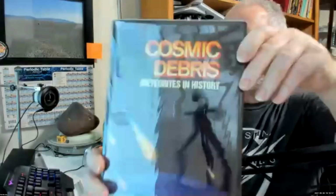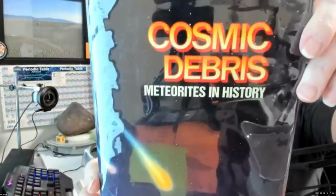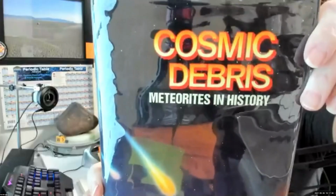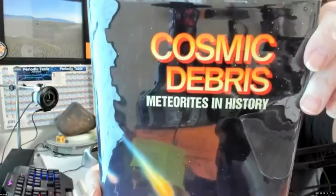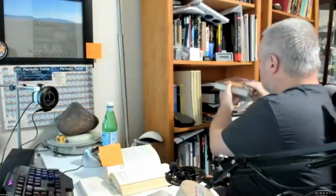Yeah, I just got a couple of book things I wanted to end on a high note here. So L'Aigle, or however it is pronounced, its historic place is nicely described in this book called Cosmic Debris by Burke. L'Aigle was one of the first meteorite falls that was observed by a number of military officers, politicians, etc., people that they deemed to be trustworthy, and so that kind of was the start of modern scientific meteoritics.